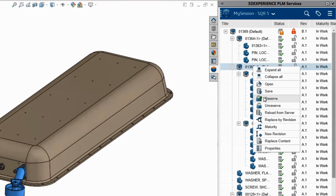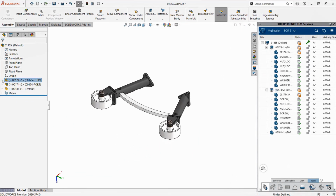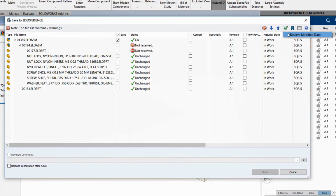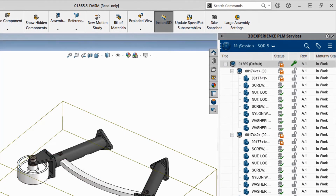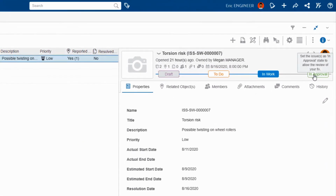He reserves what he needs and gets to work adding a stabilizing member. When he tries to save the assembly, he sees there are subcomponents that also need saving that he didn't reserve. On the fly, the software gives write access to those additional files without causing an interruption to Eric's workflow. The save is complete, and now the assembly is up to date and safely uploaded to the cloud. Problem solved. Eric moves the issue status to In Approval for Megan to review.